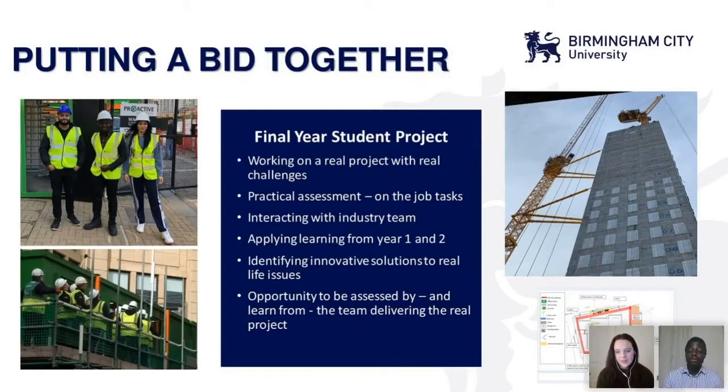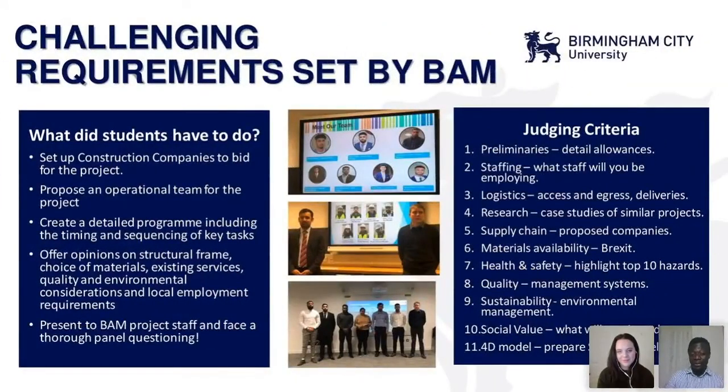We wanted to give them that opportunity to see how things actually work on site. How do they work on a project instead of just how it should work ideally? Because as we all know, the ideal thing wouldn't always happen on site, right? So what did the students have to do? They had to set up their own company, as I said. They had to propose an operational team, so they were allowed to get anybody in the industry they wanted on their team.